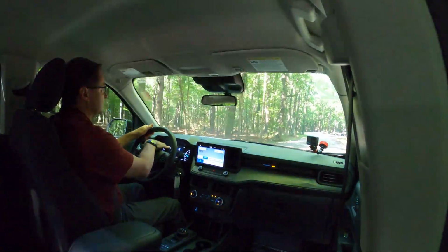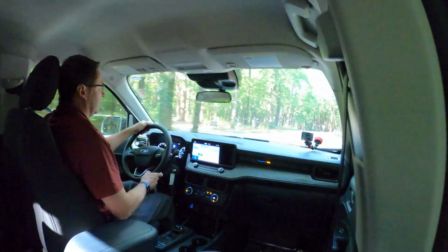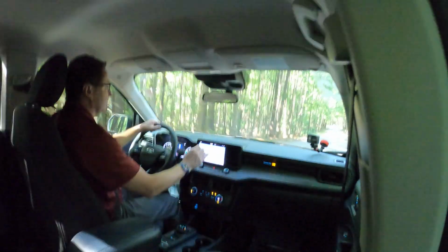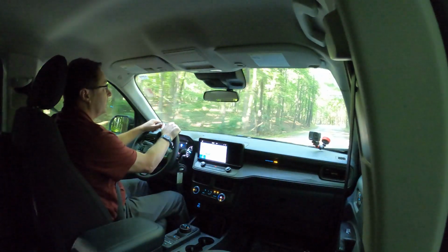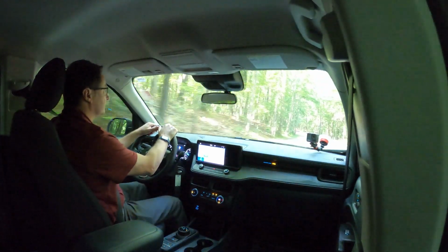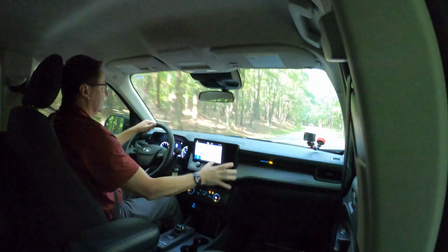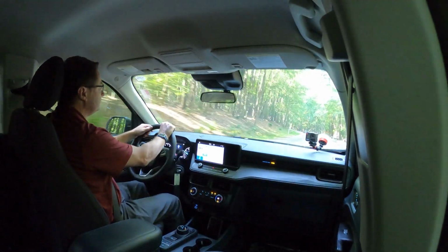This is nice. It's got a nice big, actually really nice red, white, and blue display here. The speed is digital, which I like. This screen here, yeah, it could be a little bit bigger, but it's fine. It works. Real easy to use. I like the touchscreen aspect of it. This right here, you could probably store something in. Everything's easy to get to from the driver and from the passenger.